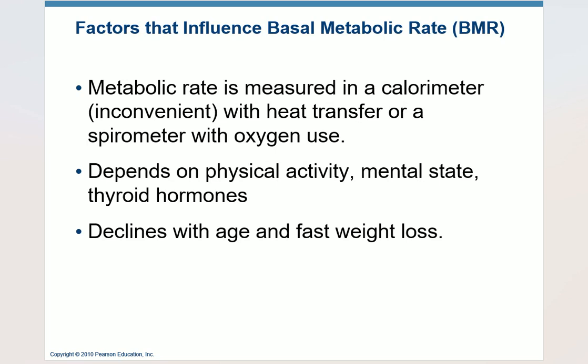A lot depends on your physical activity, mental state, and thyroid hormone. So if you're hypothyroid, you're going to have a lower metabolic rate. If you're hyperthyroid, you're going to lose weight faster. You're going to have a higher basal metabolic rate. Basal metabolic rate declines with age, and it actually declines with rapid weight loss. So your metabolism actually drops if you are losing weight too quickly.